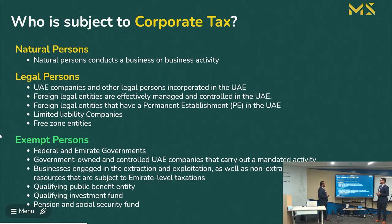Yes, so this has been the main point of discussion when it comes to corporate tax. Who all are subject to corporate tax? There are three major categories that the law has explained. One is the natural person. Natural person means people like us who carry out a business activity, maybe as a freelancer, or any kind of business activity in the region. And there is the legal person, which is obviously the companies, also any entities having a legal license. And then there are exempt persons, such as the federal and Emirates governments, who have been categorized as exempt.